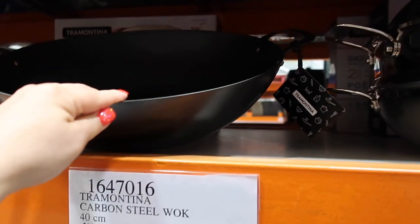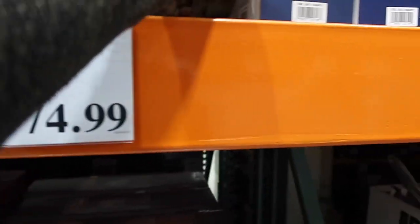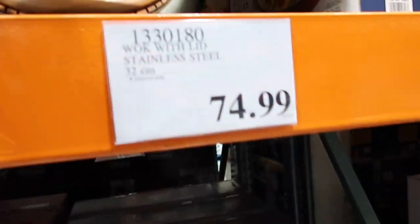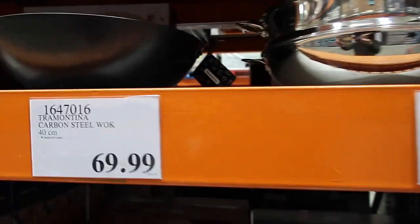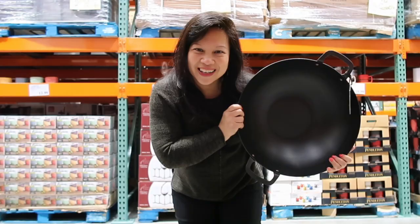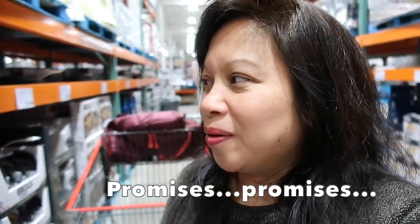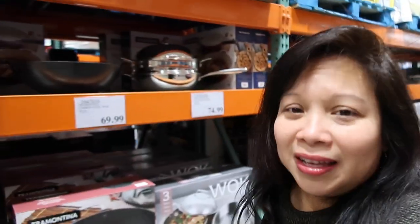They have this nice carbon steel wok. It's a pretty good size for $70. And then they have a wok with a lid, and this is stainless steel. You can also steam, as you can see in the picture, for $75. I want this so bad, guys. Do you think my husband will get mad at me if I come home with this? Okay, I'm gonna take it down. I just wanna take a quick picture of it. I did promise my husband that this is not gonna take long, so I can't be gawking at these pans all day. I'm gonna have to just keep on moving forward. But look, next time I will be back in Canada and I will grab this baby.